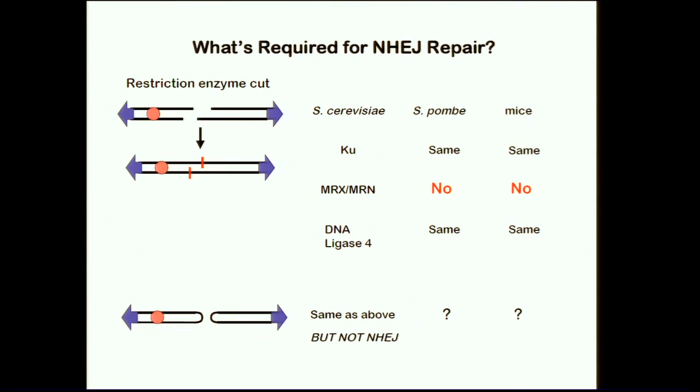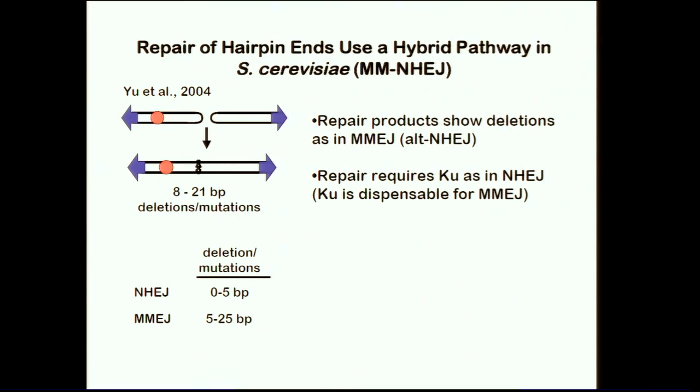So we wanted to know what kind of repair occurs here when you have a non-ligatable end for non-homologous end joining and for transposon excision. It's been done in cerevisiae, but it's not exactly non-homologous end joining. Instead, it uses a hybrid pathway, which was termed by Clifford Wheel and Jim Haber microhomology-mediated non-homologous end joining. That alphabet soup comes from the fact that when they looked at the repair sites from joining these two hairpins back together, they saw a series of deletion mutations that look a lot like microhomology-mediated end joining. But this process requires Ku, which is the end binding factor, usually only associated with non-homologous end joining and dispensable for the MMEJ process.